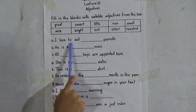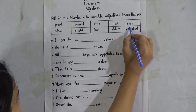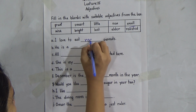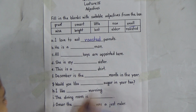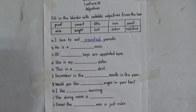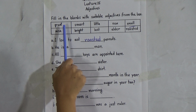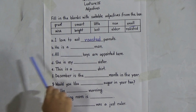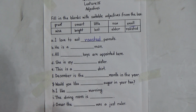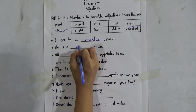Now look, I love to eat dash peanuts. So what kind of peanuts do you want to eat? Of course, roasted, right? This is suitable for peanuts. So we will write here roasted. Now he is a dash man. Which one is suitable? We can write here great, smart or wise, but I think wise is more appropriate here. He is a wise man.